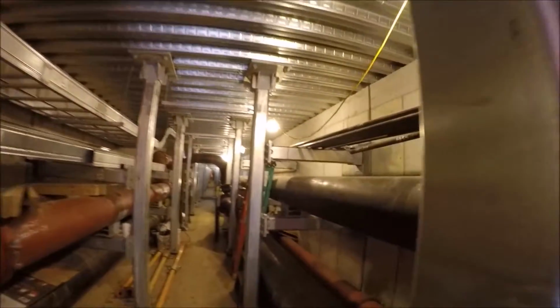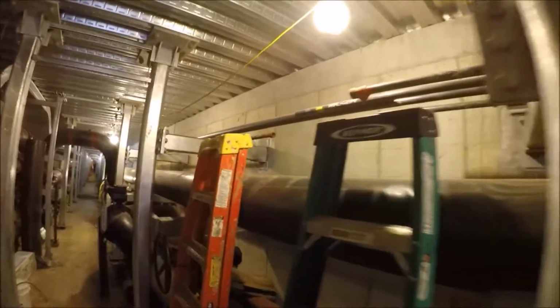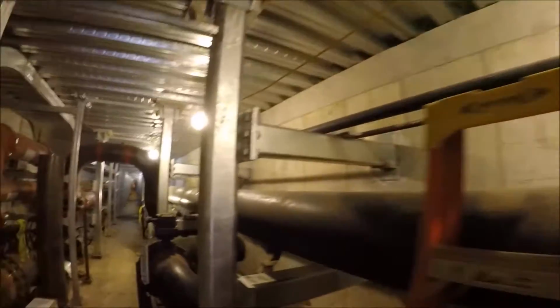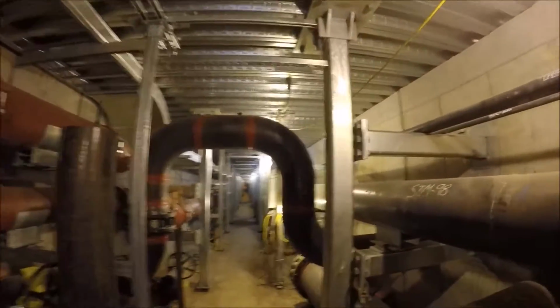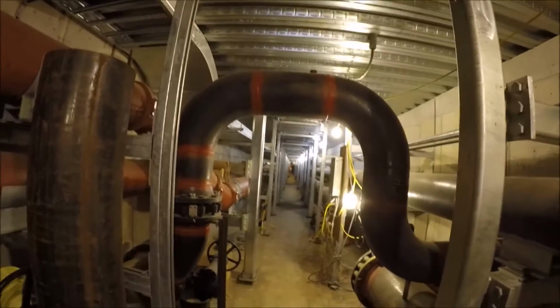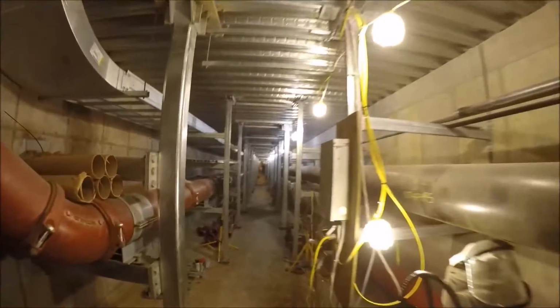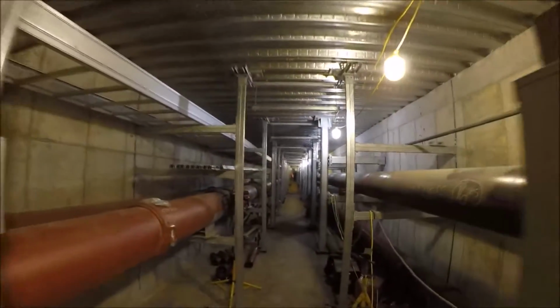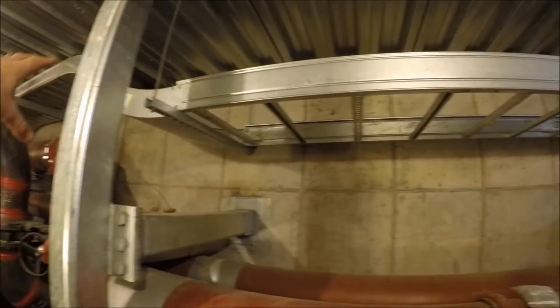So it's not 100% work in progress in here, but what a great way to store our utilities for a long time. No degradation to the pipes in through here. Okay, we can see how they loop from one side over to the other side. Massive support system. Electrical cable tray in through here.